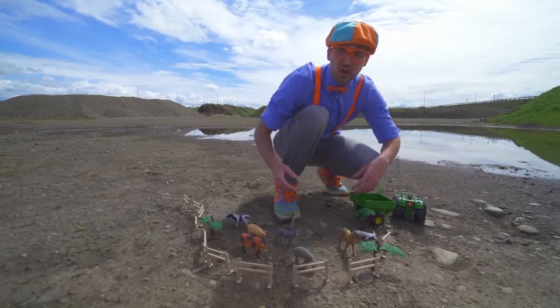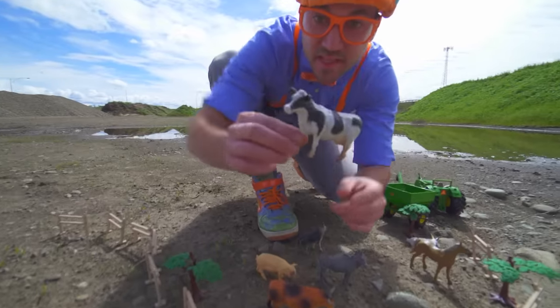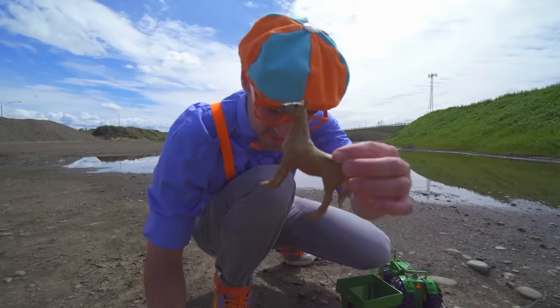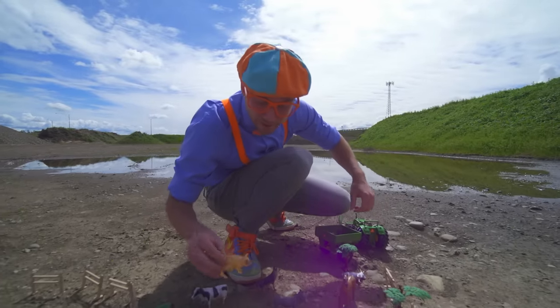Farm. Look at all the animals. Whoa. Ooh, look at this one. This is a cow. And a horse. Ooh, and a pig. Oink, oink, oink.